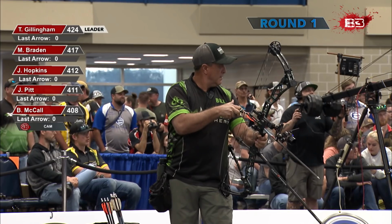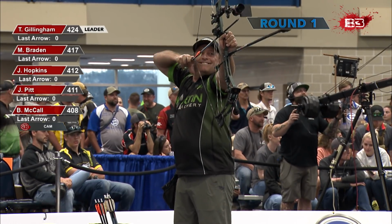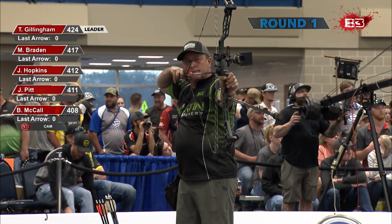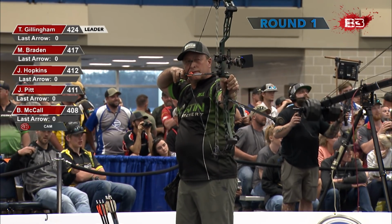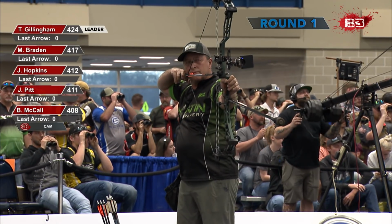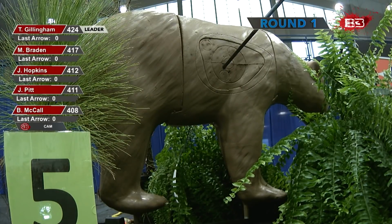Yep. This will be a good shoot down here. I don't think Tim will get too risky, but he's pretty confident, pretty comfortable. He's liable to pound some bonus rings and extend this lead. It's a good look at Bill McCall. Everybody has to come after Tim if they want to win. Bill, that's his shot on the bear, just over the 12.